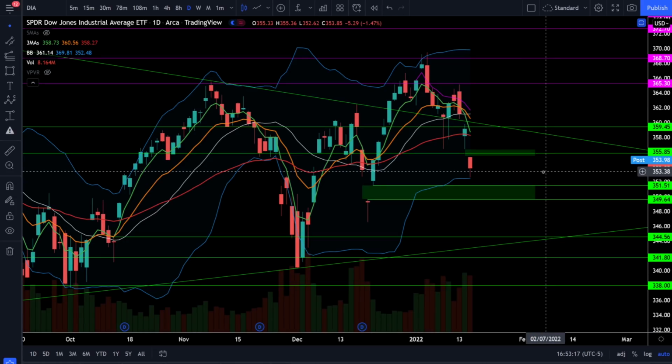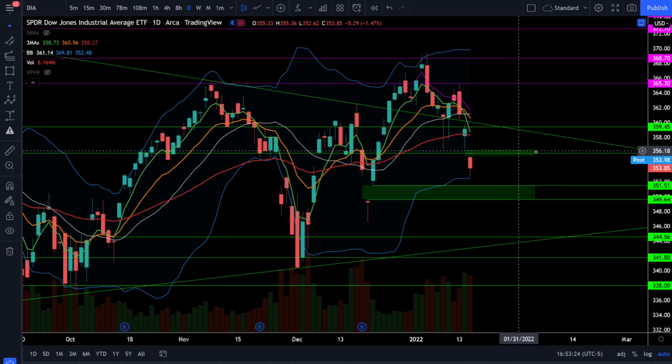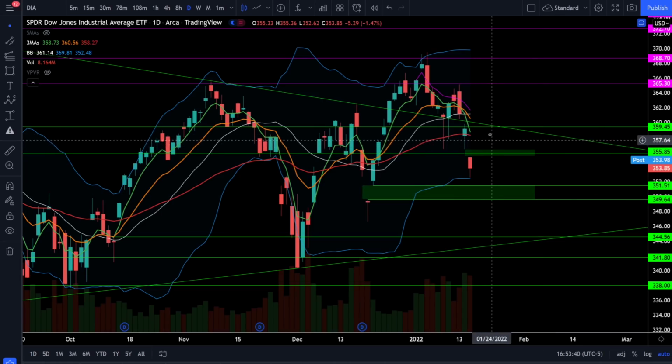Jumping over to the Dow Jones, we were down 1.47% today and we did gap down. So the Dow Jones price action is now trading between two gaps. The upside gap will fill right around 356 and the downside gap will fill right around 349. You can see the price action is below the 50 EMA for the first time, so we will want to see a second day closing below that level.